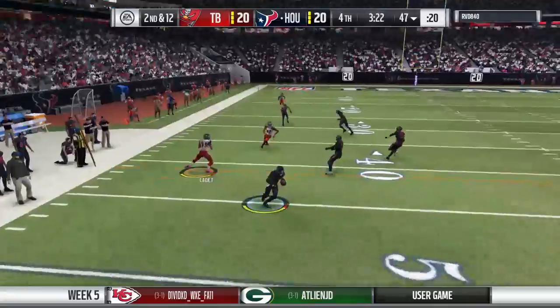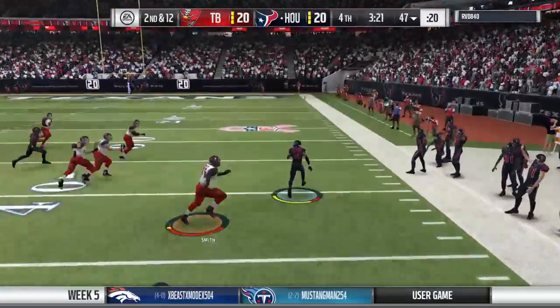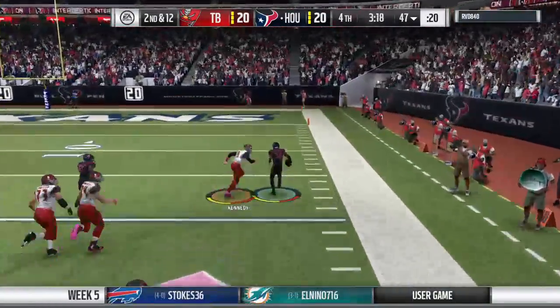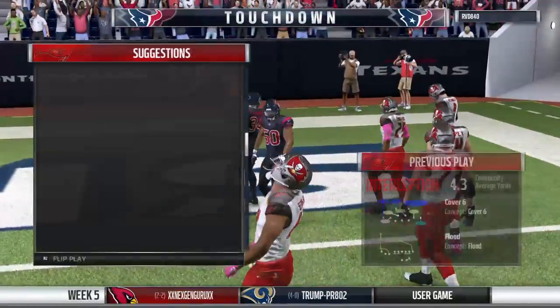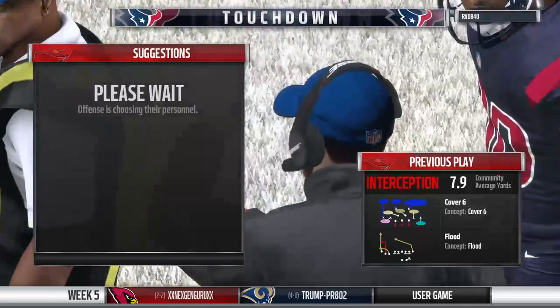Back to throw here. And this is going to be intercepted. Picked off by the former first-round pick, Kevin Johnson. And they will score a pick 6 for the Texans TD.